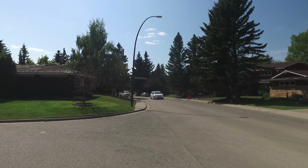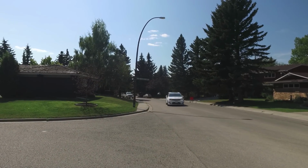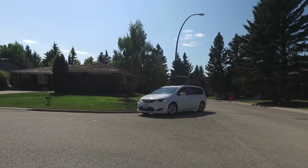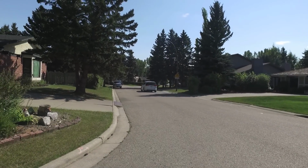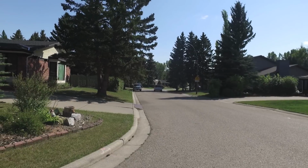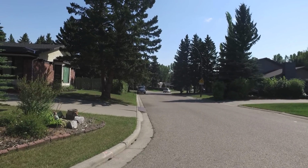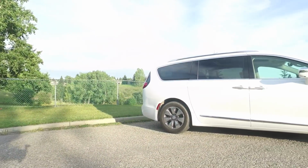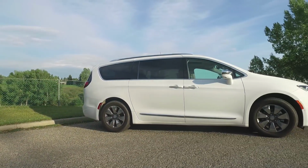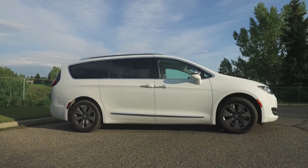Now, when we tested the conventional all-gasoline Pacifica a couple of years back, we really liked what we saw. It's got a versatile yet good-looking interior, it's got a bit more pep than we expected, and it also has top safety marks from the Insurance Institute for Highway Safety. But it was thirstier than we'd hoped for as well. We averaged a hefty 10.9 liters per 100 kilometers over a week of driving.